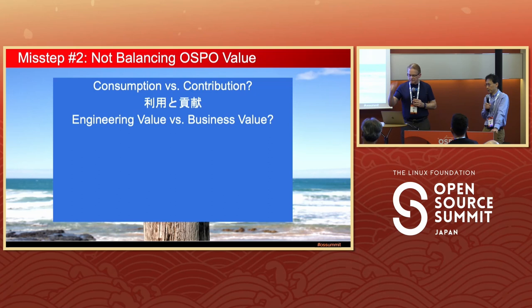The next balance point is the engineering value of open source. So, an example, if you looked at the average enterprise application only 5 or 7 years ago, it would maybe have about 50 open source components under the covers as part of the foundation. Today, the average enterprise application has over 500. That's a 10x increase. So that brings big engineering value through reuse. But you also have to make sure that the business understands that value from an efficiency perspective.